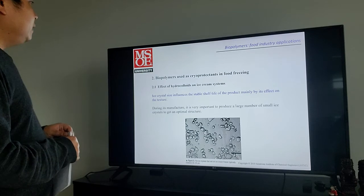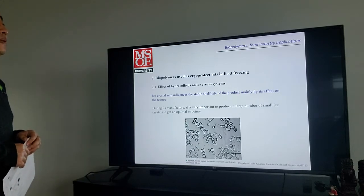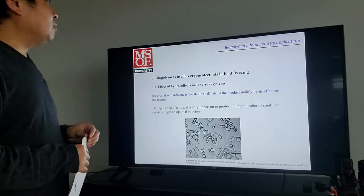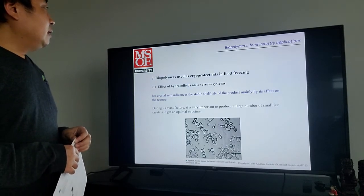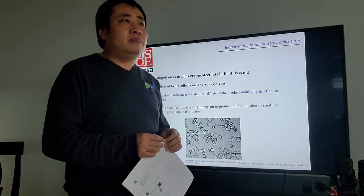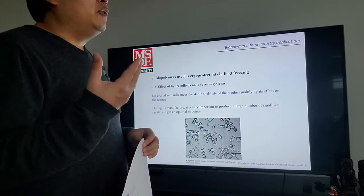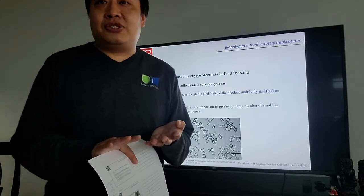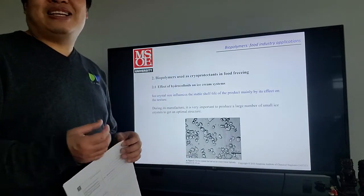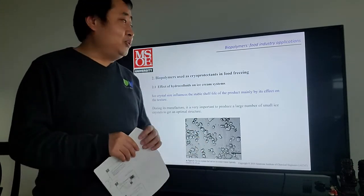If we look at biopolymers applications in food freezing, they mostly serve as cryoprotectants. If we take frozen dessert for example, we know frozen dessert is a broader term, right? So in general, for frozen desserts, we know ice cream, right? We also have custard, especially for Wisconsin. So custard is something I consider the best thing Wisconsin actually offers, and also gelatos, right?